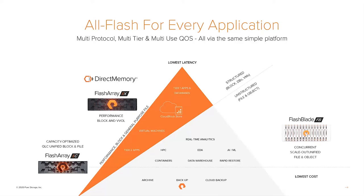We introduced FlashBlade 4+ years ago to deliver scale-out file and object to go after real-time analytics, AI, and high-performance computing type workloads. And we've actually even seen a lot of adoption, believe it or not, of that product in backup and restore use cases, because being able to do a massive restore of your environment as fast as you can is a key part of a DR plan, especially these days as it relates to recovering from a ransomware attack. But today we're going to be talking more about the capacity optimized tier, how you can go after the next generation of your environment.